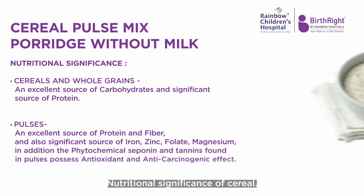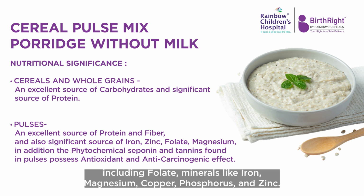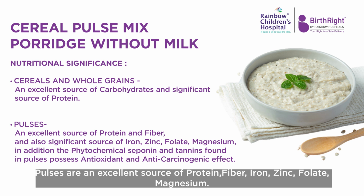Nutritional significance of cereal pulse mix porridge without milk: cereals are an excellent source of carbohydrate, B group vitamins including folate, minerals like iron, magnesium, copper, phosphorus and zinc. Pulses are an excellent source of protein, fiber, iron, zinc, folate, magnesium.